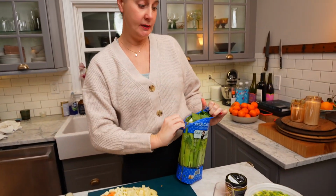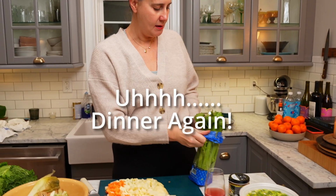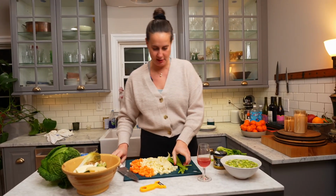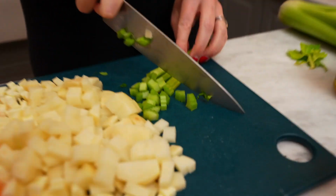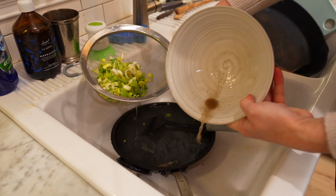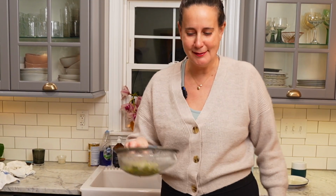And some celery. And I'm gonna do two, because they're not terribly big. Maybe I'll save some celery leaves for garnish. You'll notice that everything is roughly the same size. Oh, see, look at that. No, thank you. We may want also a small onion. It's not a ton of leek here. It was not a substantial leek.